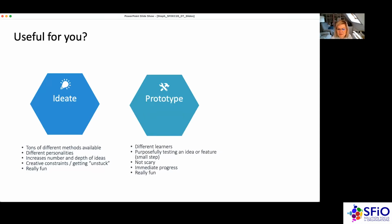Prototyping. Prototyping is really good for different learners. I could imagine people coming up with their idea of a perfect future and building it with Legos, or drawing it on a canvas or painting it on a canvas. We're purposely testing an idea or a feature in a small step in a prototype. We're trying one aspect out. Does it work or not? And that's something that can be not scary for people.